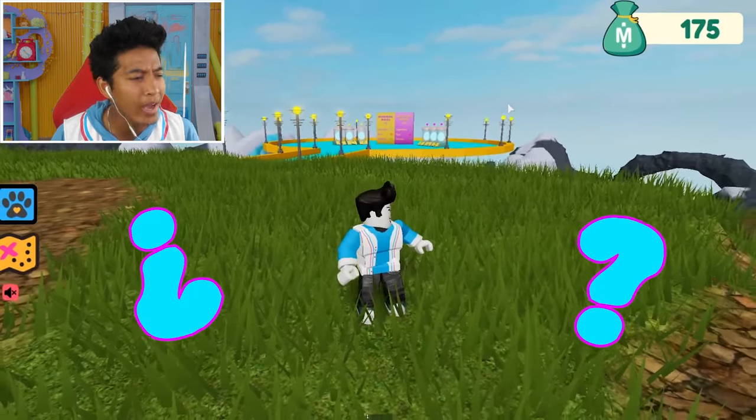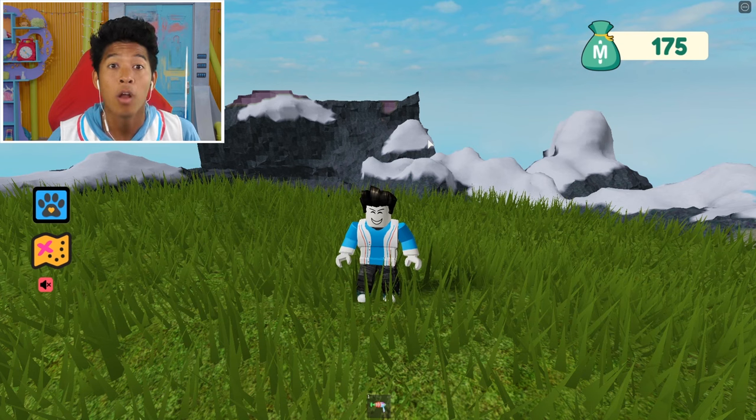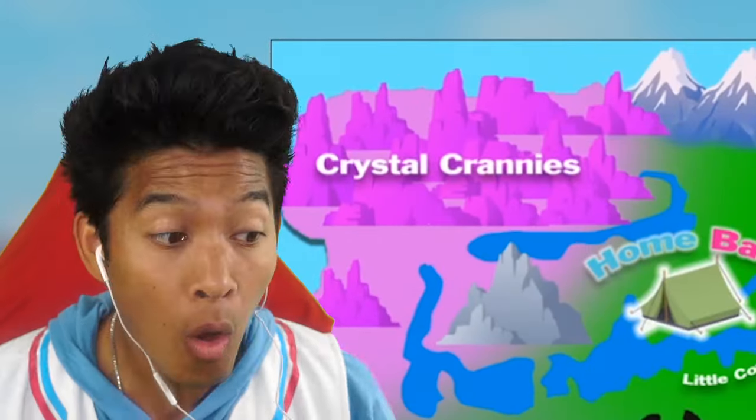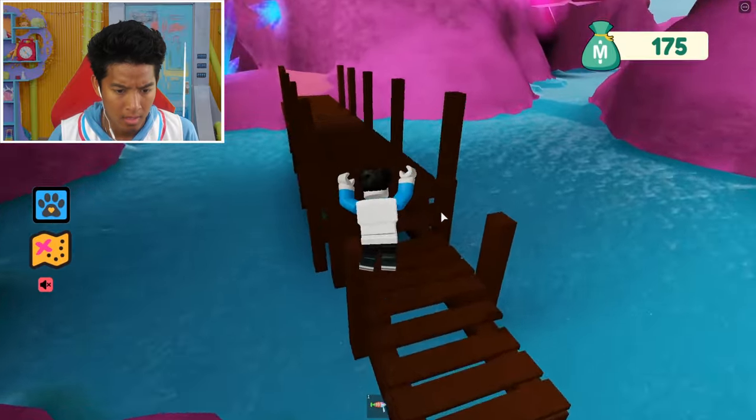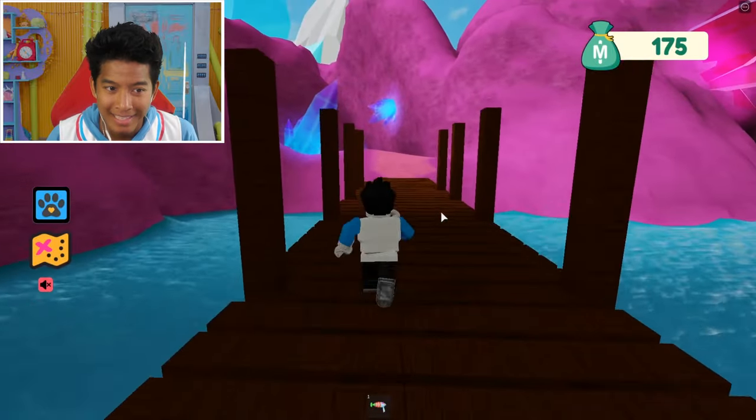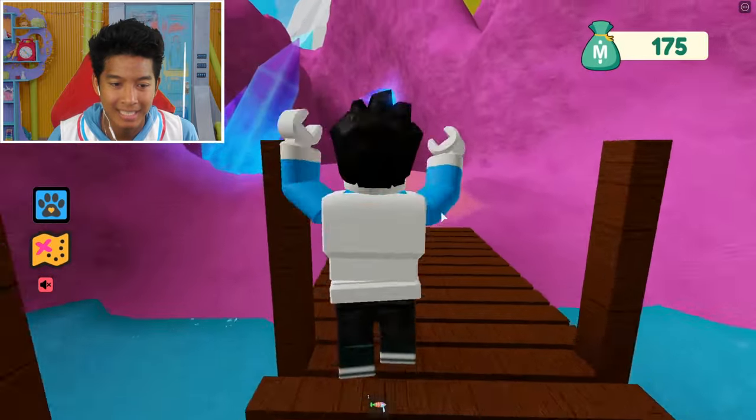Explorers, what's a place with wide open spaces? Oh, let's go to our map. Oh, crystal crannies. Okay, wide spaces, crystal crannies.